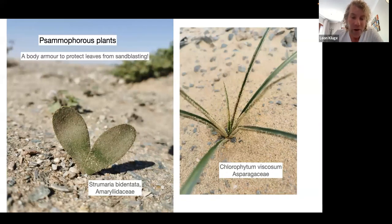Like I said, the wind there is quite harsh and severe, so some plants use it to their advantage as well. And this is called plants putting body armor on. You'll see that a lot in the deserts, even here on the west coast, where plants are covered full of sand. And that's not by accident. Some plants like the Strumaria or Chlorophytum have a sticky substance on the leaves when it comes out of the soil. And then the sand sticks on it.